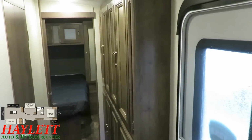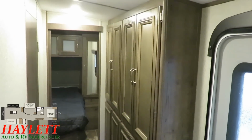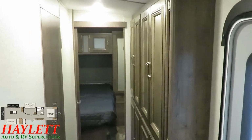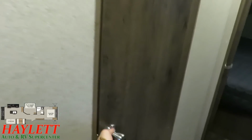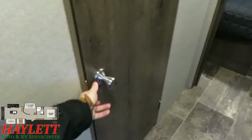What is kind of neat about this one is right when you walk in the entry door, you've got a lot of quick access storage right here. You can get to all of the sleeping and the bathroom as well. So you've got your bathroom right here for quick, easy entry. You've also got easy entry to your middle bunkhouse right here.